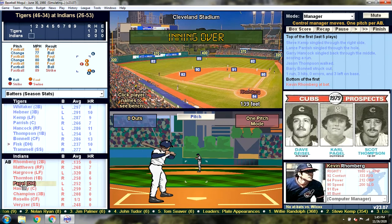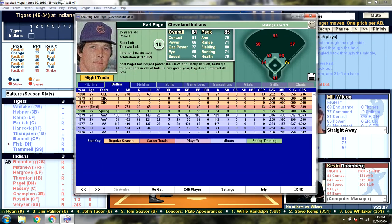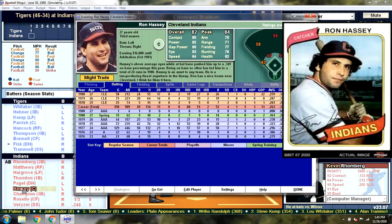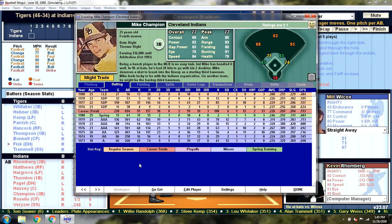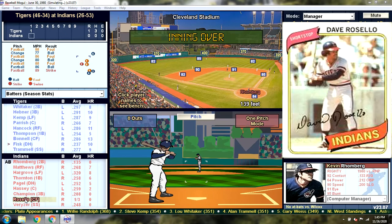Batting fifth and DHing is Carl Pagel. Batting sixth and catching today is Ron Hasse. Batting seventh and at third base is Mike Champion. Batting eighth and getting a spot start today in center field is Dave Rosello.